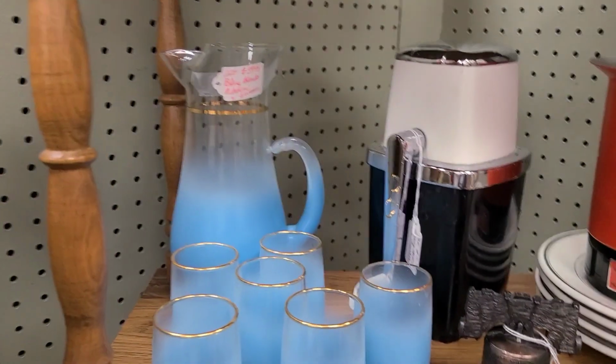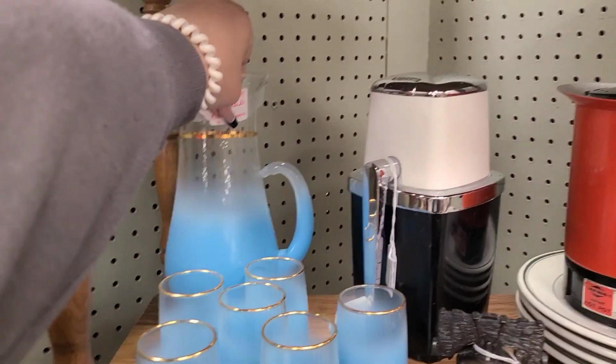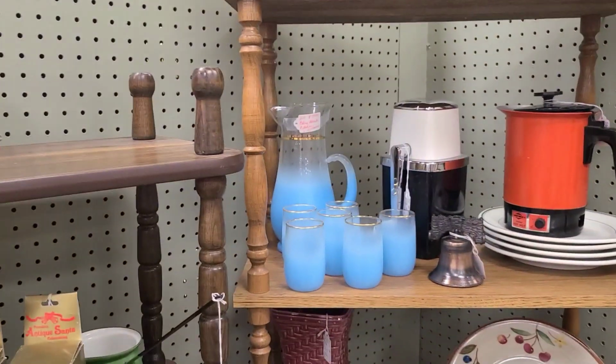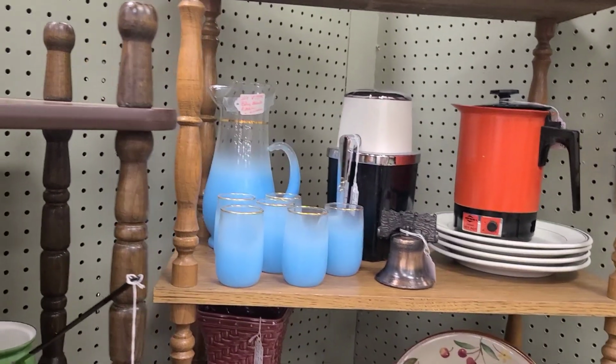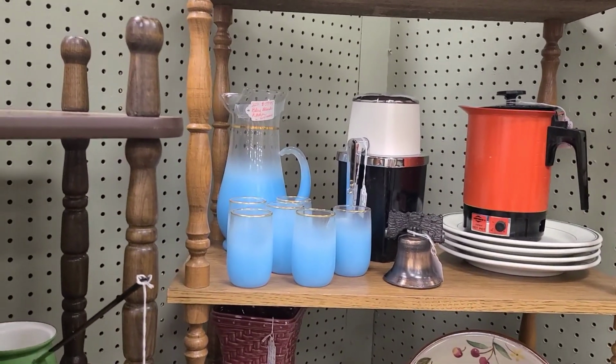So is the picture actually. See, compared to my hand, tiny. But these are really, really cute set. I like the smaller ones. They fit better on a shelf. I wish I knew the different names of the colors for Blendo, but right now that's not what our focus is.